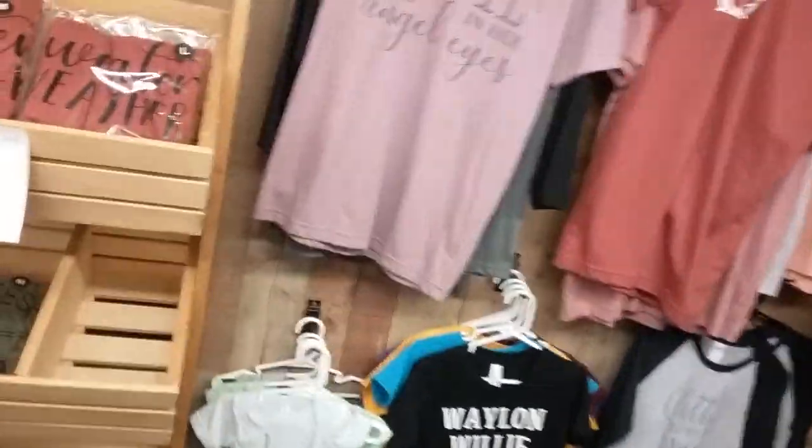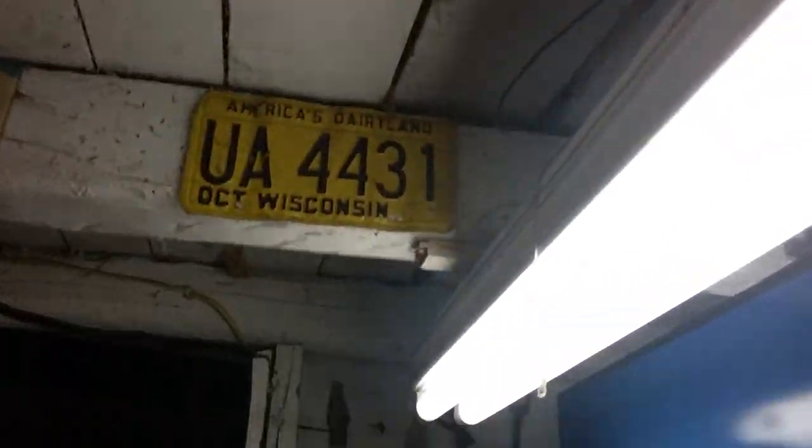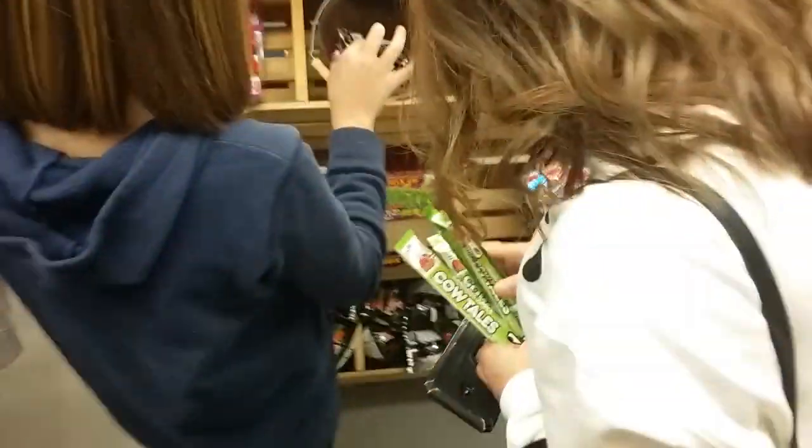What's that? Apple cider. Buy pops if you're here, although they do have a little refreshment trailer out back. Oh, they got farm shirts too. Life is peachy. No thanks. Pretty cool little stand. They got old farm implements on the wall back there. Ooh, Wisconsin. Pretty cool little place. More candy. Oops, I was just reading the candy section. These two are gonna be here for a while.